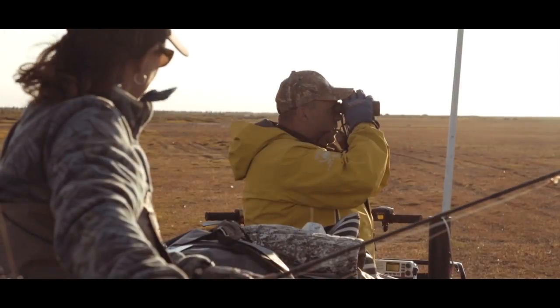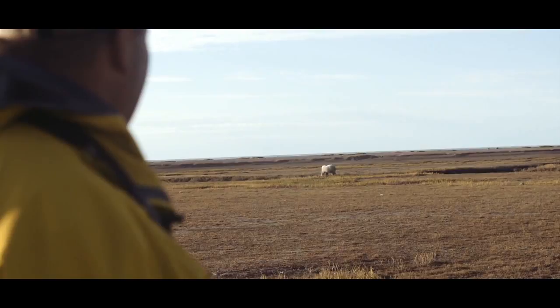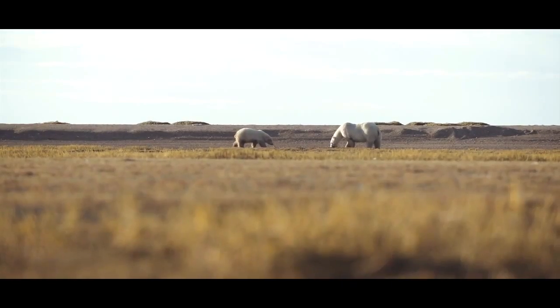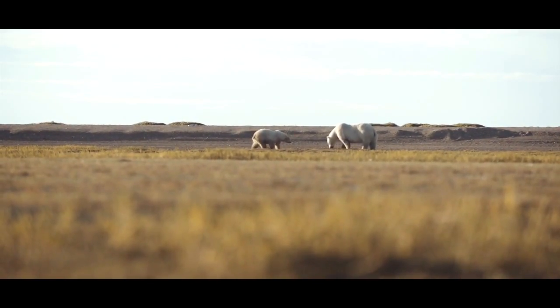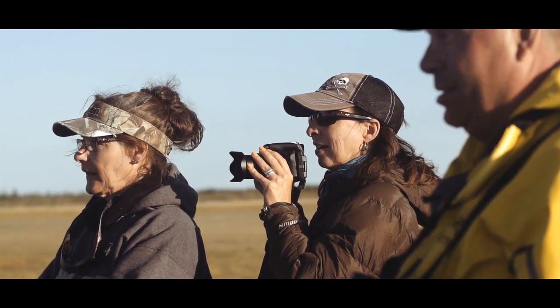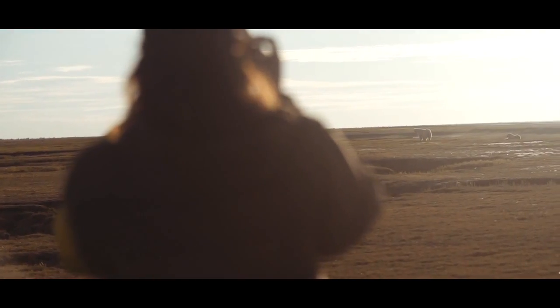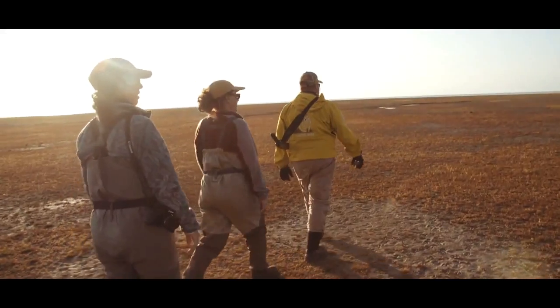So we have this fabulous guide, Nolan. He's been leading us through this whole adventure, and off in the distance toward the coast, he spotted some polar bears. It turned out to be a mom and a cub. And he said, hey, you guys wanna see a polar bear? And of course we do. So we're like, yes. And we drove up a ways, and then we got off the quads and did a little hike.